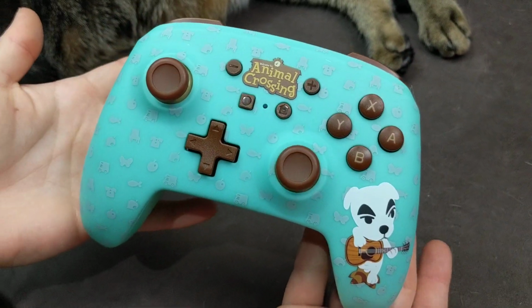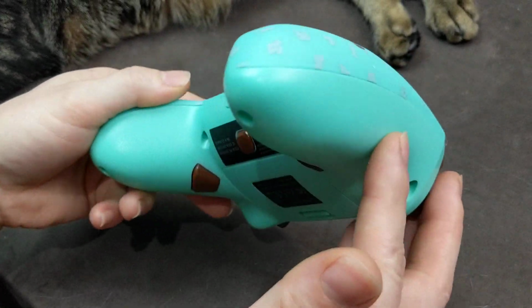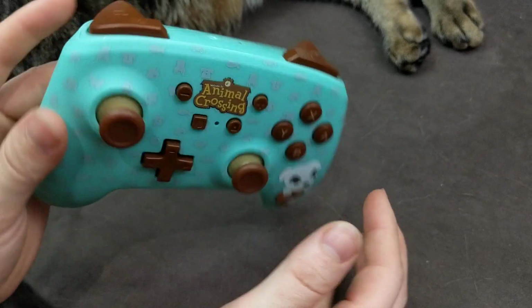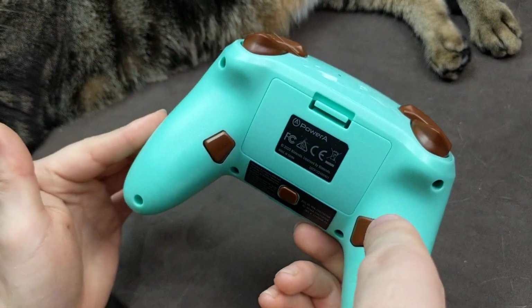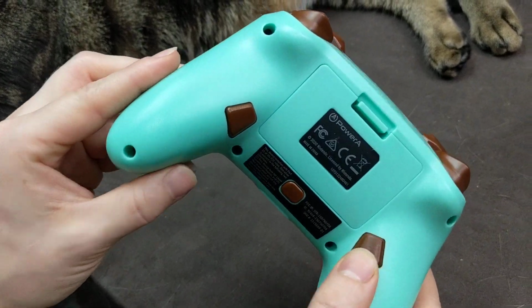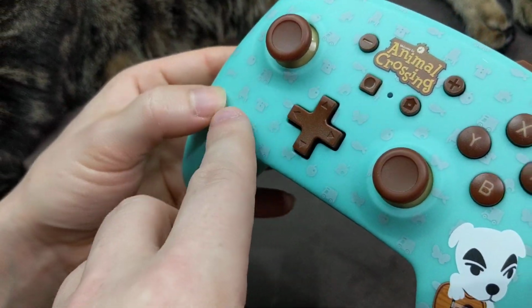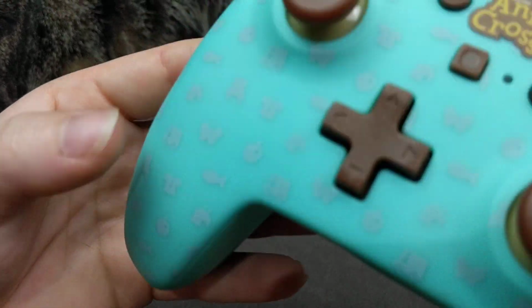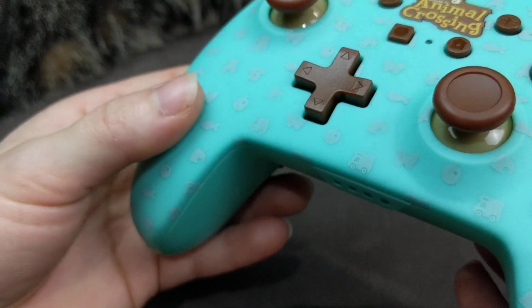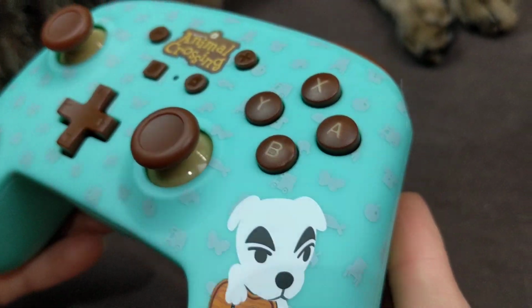Alright. It's very light. It definitely feels like there's no batteries in there. Are the little icons on there? These are extra buttons. Are the icons on here embossed? Oh no, they're just like plain decals. Yeah, it's completely smooth.